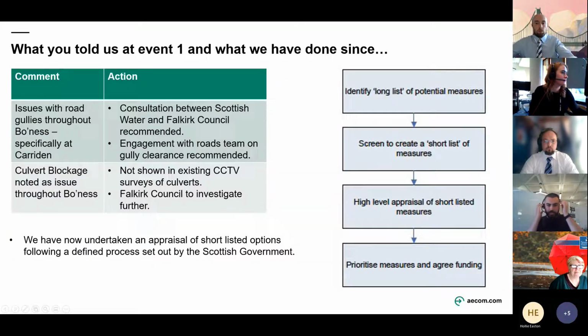Yeah, hi there. So as Hannah was just talking about the end of the last event, I thought I'd fill you guys in on what was said at the last event and what actions we've taken on that. So one of the main issues raised at the last event was that the public had concerns on road gullies and seeing an issue where they were flooding quite regularly across Bo'ness, but specifically at Carradine.